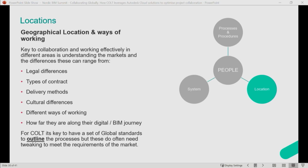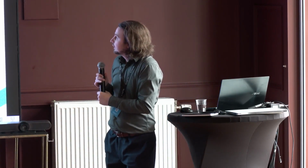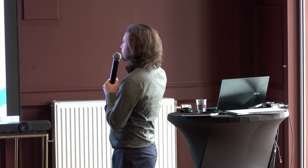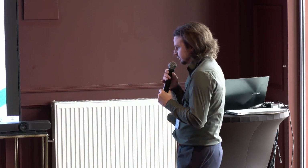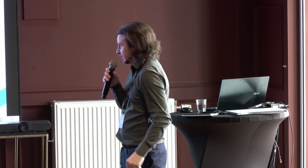So just to wrap up, what I've tried to cover in this session is how COLT leverages ACS to optimize project collaboration. The key points are: pick the right team, get your systems and processes in place, follow them, don't deviate from them, but be open to change them, to innovate, adapt and improve. When I say change them, I don't mean completely rewrite them, I mean tweak them for the purpose. When you have global standards, they don't always work across the board. There are things that you need to change slightly.